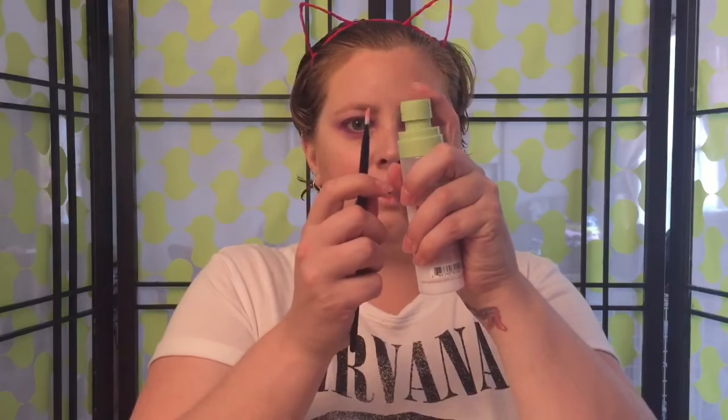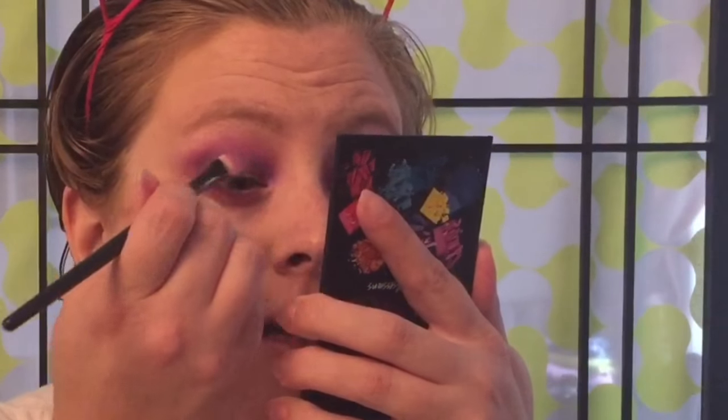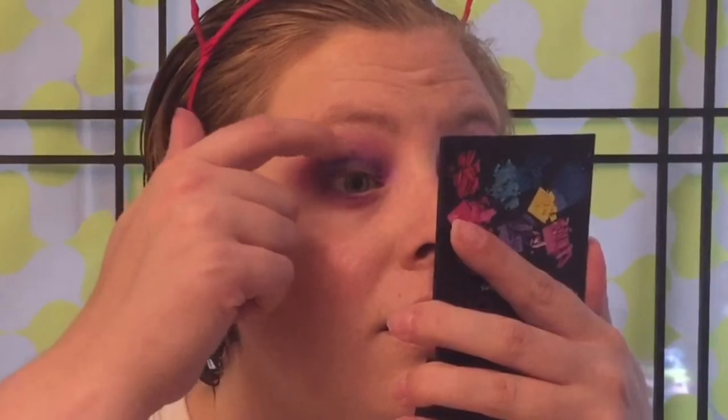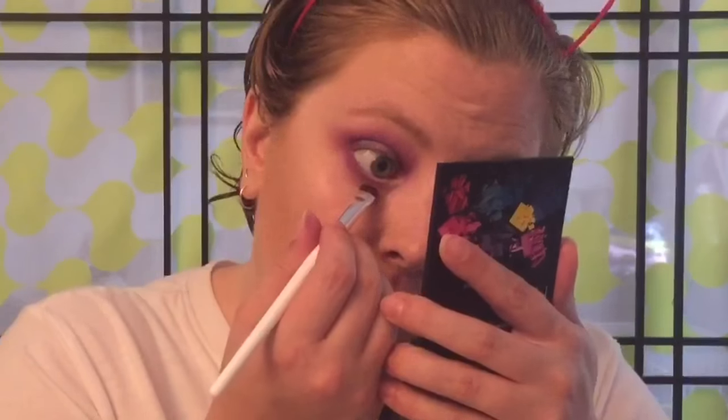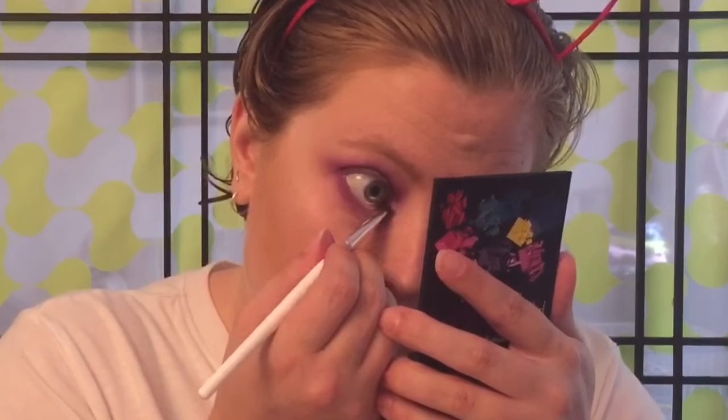I'm gonna spritz a packing brush, and this, as I'm sure you guessed, is going right into the middle of my eye. Blend that in with my finger. Man, my left eye is having one hell of a time. Back in with the smudger brush, Bikini, and take that up into the inner corner. So that's it for shadow.